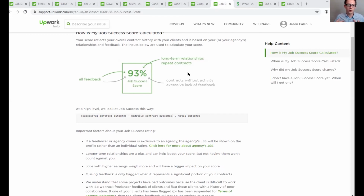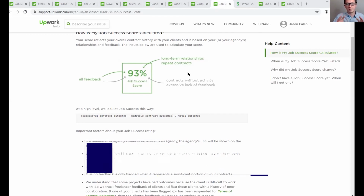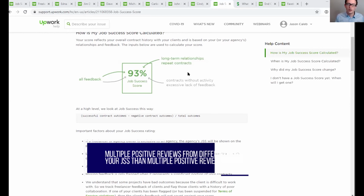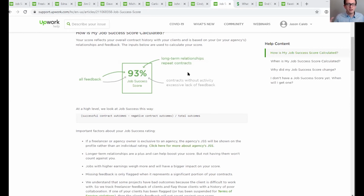But we also know that positive reviews from different clients are better than positive reviews from the same client over and over again. So if that's going to be really painful for your client, don't force them to do that. But if it's a good client, good ongoing relationship, it could be something for you to ask them to do. Hey, close out this job, let's start a new one. Don't be too obvious about it, because you don't want to get flagged for doing this too much and breaking what should be one job into like 5 mini jobs. That won't help you either. So be reasonable about it, okay?